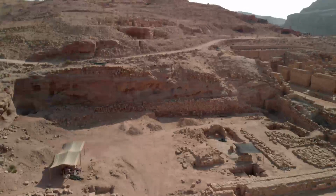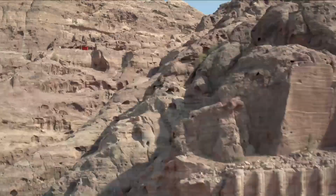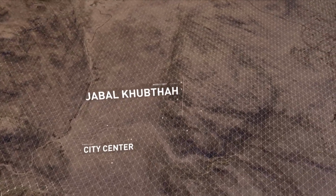But this facility, complete with pool and garden, was not the only aquatic area in Petra 2,000 years ago. A bit further away, at the top of Jebel Qubta, was an even more sophisticated site, a gigantic thermal spa.